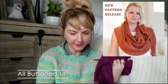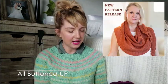In the meantime, I was contacted by Christy Archer. I've worked a little bit with her in the past, and she has this new one skein shawl out, and she asked if I wanted to help her promote it. And since she was so lovely and kind and generous the first time I worked with her, I wanted to be able to help her out the way that she helped me out. So her pattern is called All Buttoned Up. It should be published now on Ravelry, and on her website you can find it.